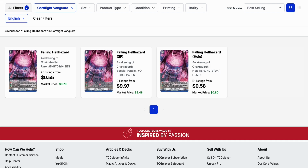There's also Falling Hell Hazard, which is the meteor that can count as 2 meteors. This one comes out of set 4, and only comes out of set 4. It has a rare, a holo, and an SP, where the rare and the holo are both under $1 market price and base listing, and they've got over 20 listings apiece available. But the SP is closer to $10 and has 8 listings available right now.